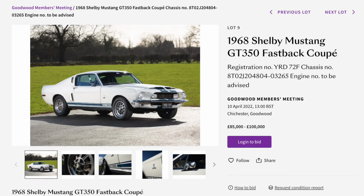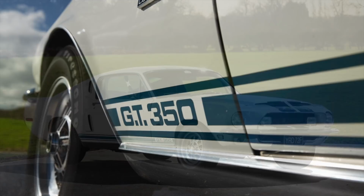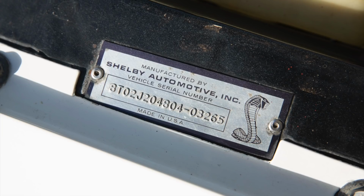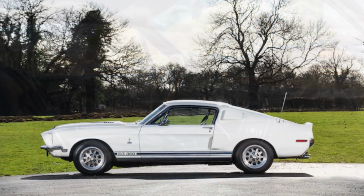For my fourth choice, let's have some classic American muscle with lot number 9, a 1968 Shelby Mustang GT 350 Fastback Coupe. Now this car was sold as new to Courtesy Motors of Littleton, Colorado on the 5th of July 1968. The Shelby Mustang GT350 was then shipped to a Ford dealer in California. The original factory to dealer paperwork reveals that this car was ordered with white power disc brakes, power steering, shoulder harnesses, fold down rear seats, push button AM radio and tilting steering wheel. I just love all of those old specifications.